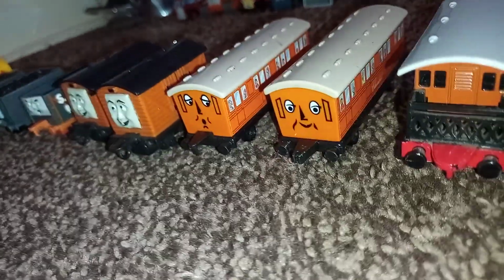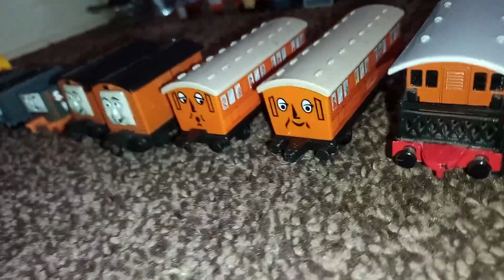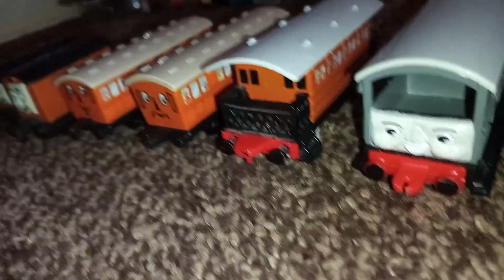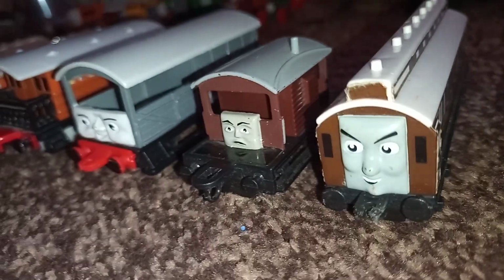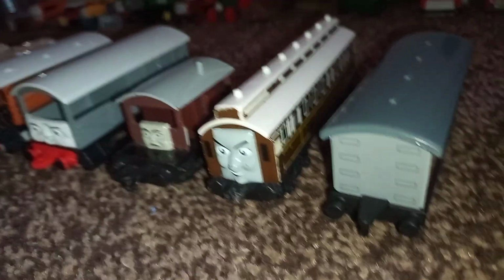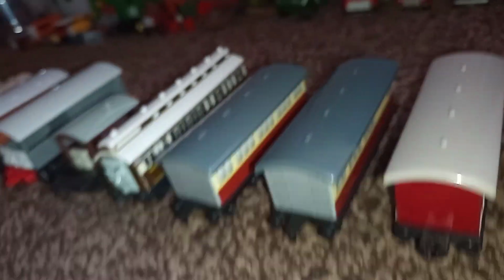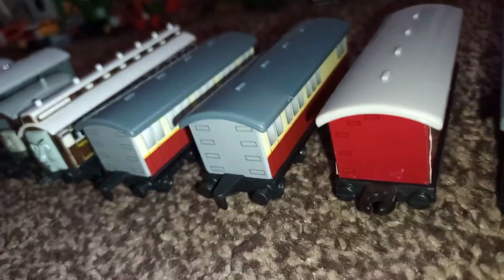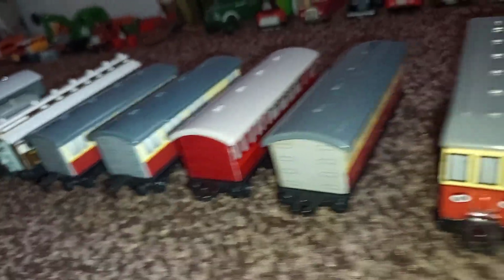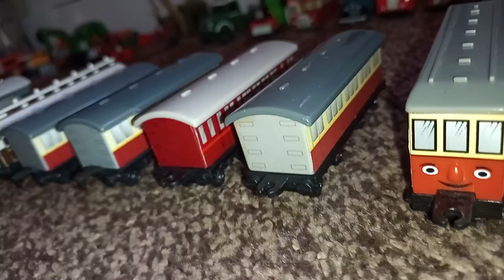Annie and Clarabelle, which are Thomas's coaches. Henrietta, which is Toby's coach. Toad, who is Oliver's brake van. There's the Spiteful brake van. Old Slow coach. Got the Express coaches, both the composite and the brake coach. Got Gordon's Special coach, which also comes with an Express composite coach.